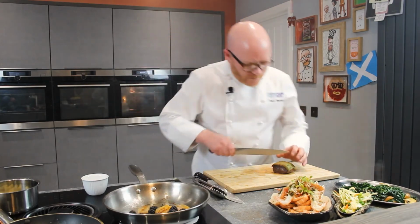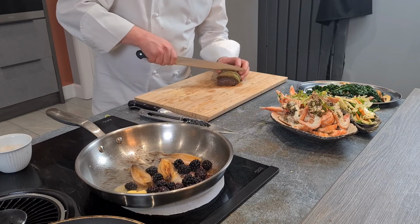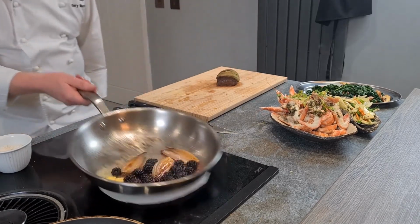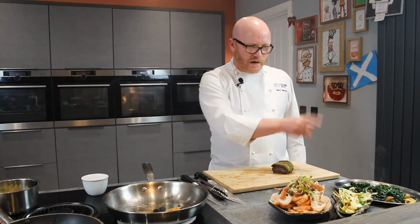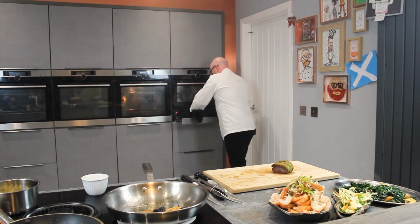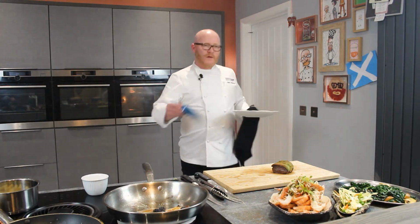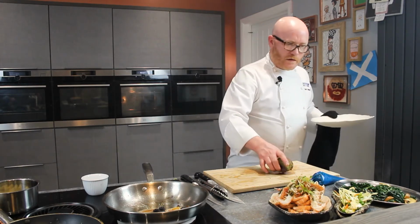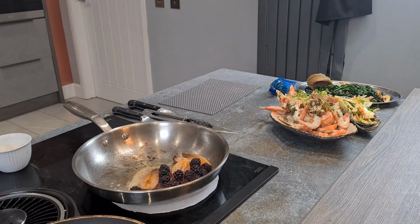So from here, we're ready to carve our venison. Potatoes, venison, garnish. We're ready to plate up. So in here we've got a little bit of that puree. We'll pop the venison on there. Let's get tidy.